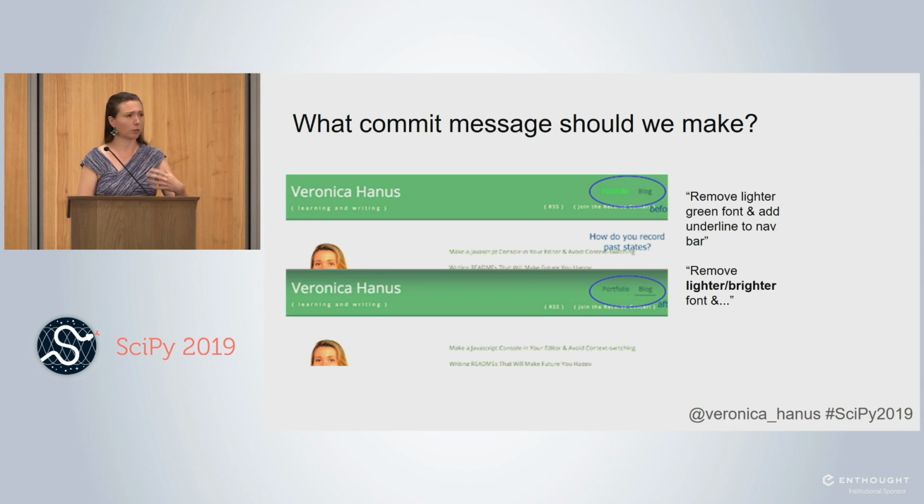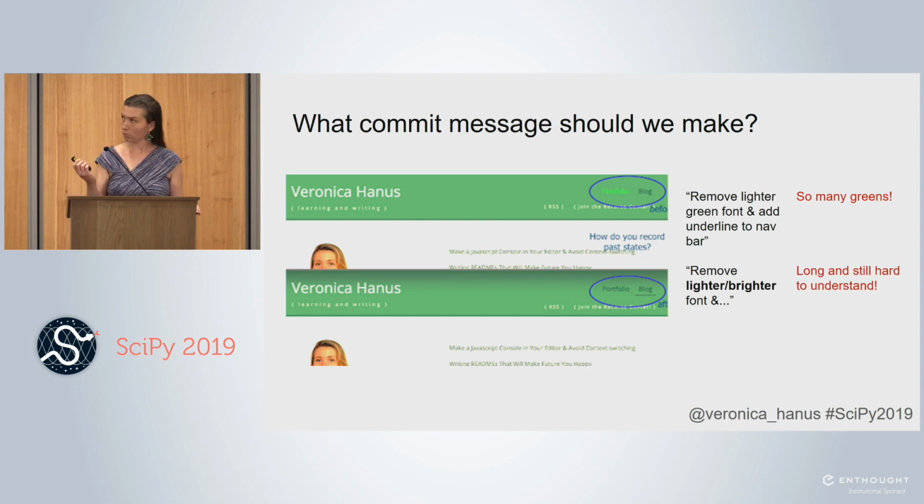So I would start to say, remove, and the lighter, brighter, and I would add more and more details, and I had this compounding problem. And I would go back and I would see this huge, if I hit the space bar. Okay, perfect. So I had this compounding problem that I was making for myself.